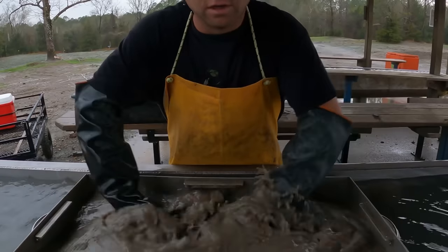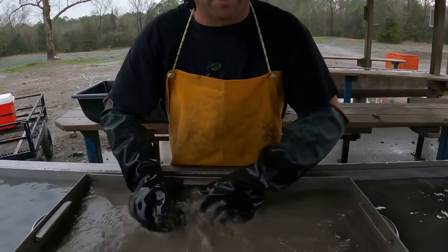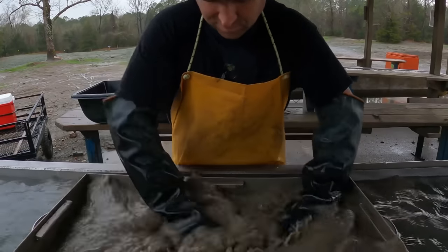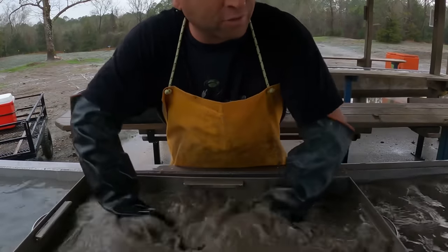Oh my god, listen. Listen to that. Oh, baby. We're going to need to get the other camera out on this one. Get some good quality image. Rub-a-dubby. That's the sound you want to hear right there. You don't hear that, you don't have gravel.